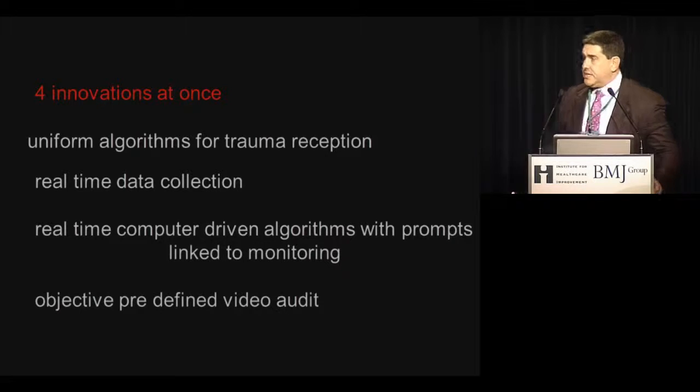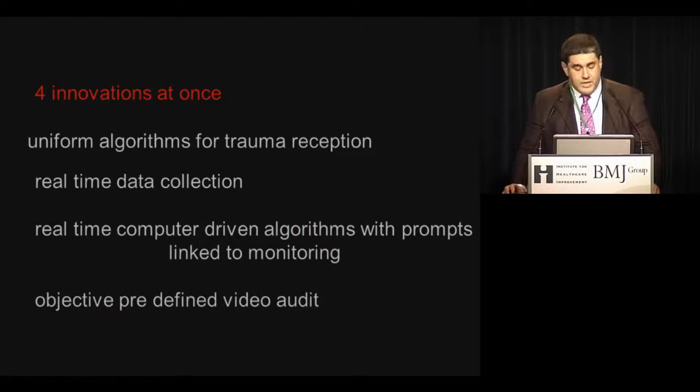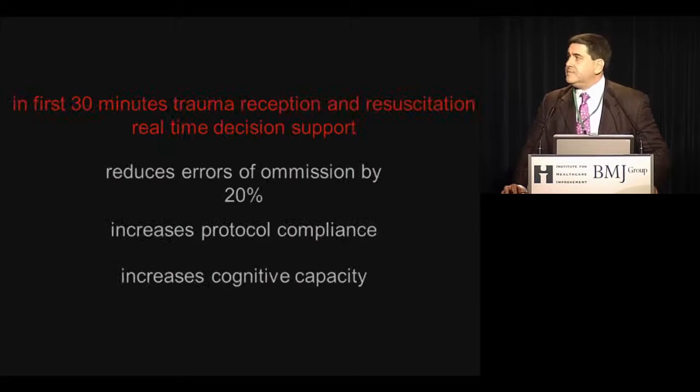So what do we do? What we've done is introduce 4 innovations that we've tested in a randomised control trial. Uniform evidence-based algorithms for trauma reception, real-time data collection and integration of that real-time data into computer-driven algorithms with prompts that are linked to monitoring, and then using those prompts to actually affect the behaviour of a trauma team. And then measuring that with objective predefined video audits. So our errors, our investigations, our procedures and our times for those have been predefined.